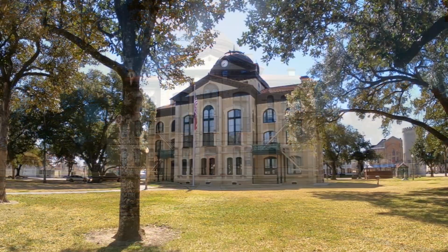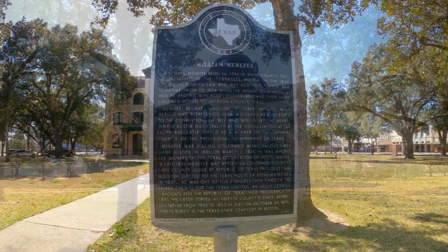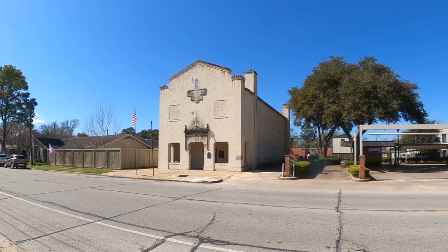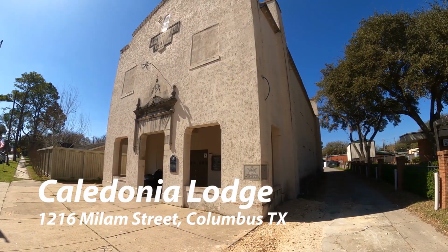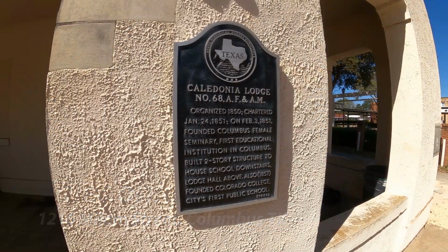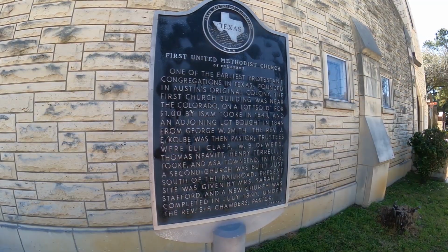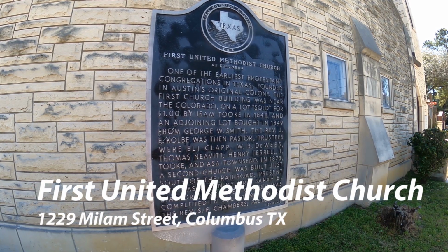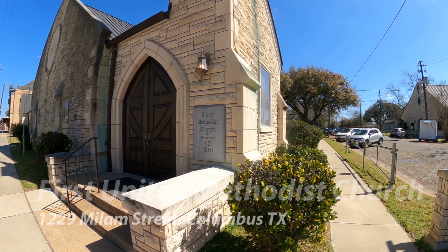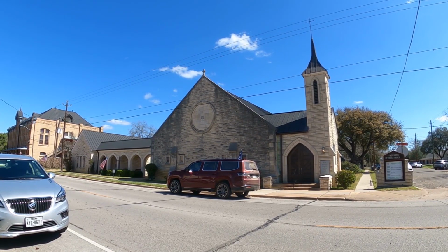Everything in this town, as old and historic as it is, has been kept up beautifully. You can tell there's a lot of pride in this town. And there's a lot of history there too. This little building, the Caledonia Lodge, is the oldest lodge in the state of Texas. And this First United Methodist Church isn't all that terribly old as I remember, but it is a really beautiful building that fits in so nice with all the other architecture.